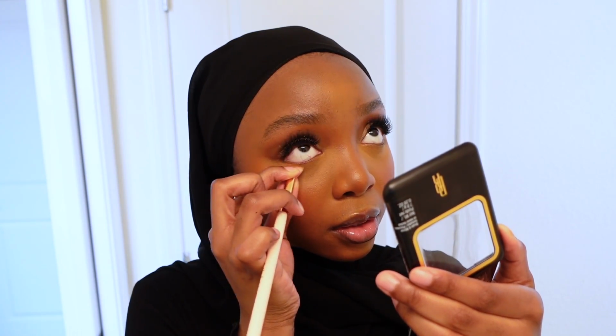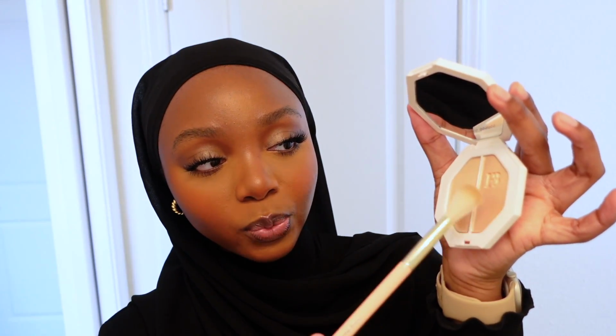Now that my lashes are on, I'm going to apply a very light coat of bronzer to my lower lash line. Now I'm gonna go back in with Hustler Baby this time, and I'm going to dust her off on the high points of my face, like my nose. And I'm also gonna apply it to my inner corners. Gonna touch up the brows a bit.